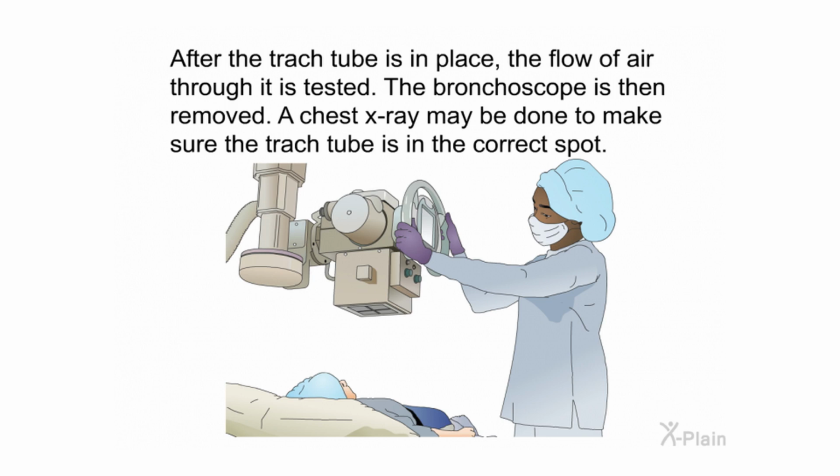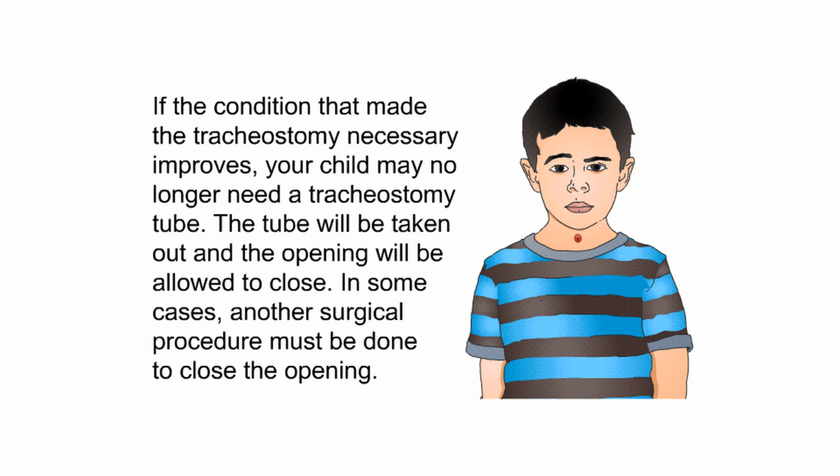After the trach tube is in place, the flow of air through it is tested. The bronchoscope is then removed. A chest X-ray may be done to make sure the trach tube is in the correct spot. If the condition that made the tracheostomy necessary improves, your child may no longer need a tracheostomy tube. The tube will be taken out and the opening will be allowed to close. In some cases, another surgical procedure must be done to close the opening.